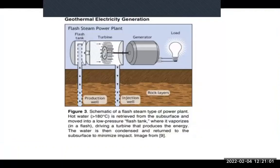And the superheated water flashes into steam. And of course, the steam is taken off through a turbine which runs a generator which provides electricity. Very simple. The problem is, of course, there's water, there's condensate. There's water that doesn't flash or the water that collects. And so that's re-injected down in.